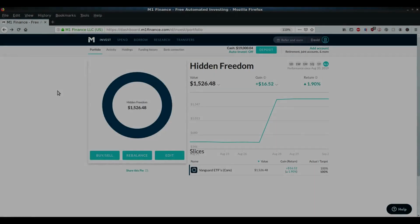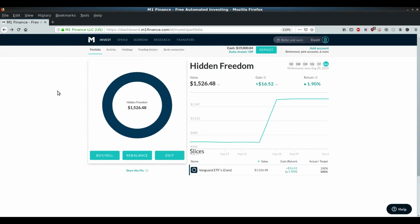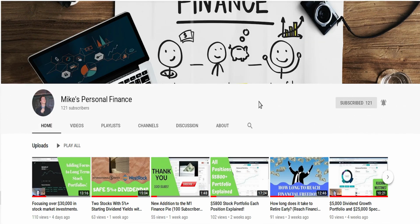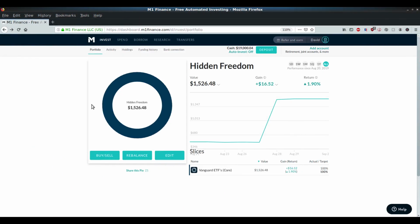We're logged into my M1 Finance portfolio here, and this account is brand new. I signed up through Mike's Personal Finance through his link. He got 10 bucks, I got 10 bucks, and now we're off to the races. I basically put 500 bucks in there just to get the account open and get the free money.